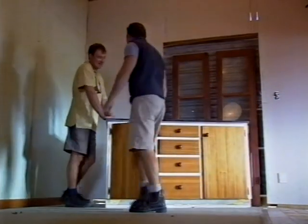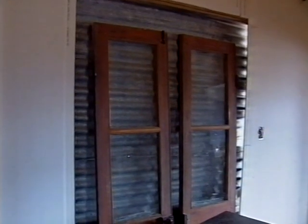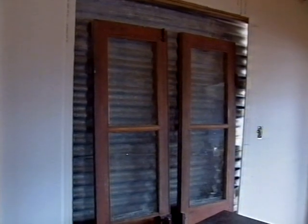You're struggling there, mate. Because I'm struggling to work out what you're doing here. Now, you put those French doors in because they look pretty small to me. Or are you going to keep that corrugated iron look? Because it's apparently in at the moment.